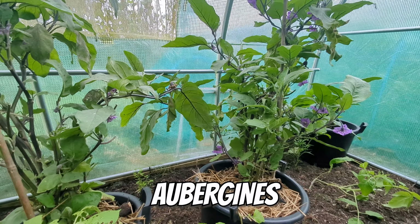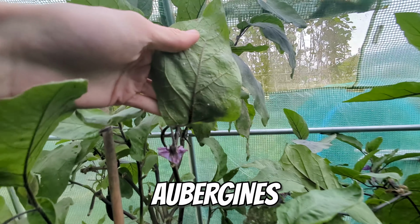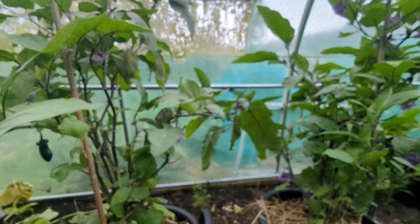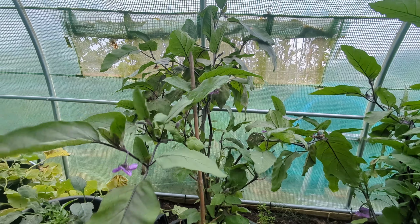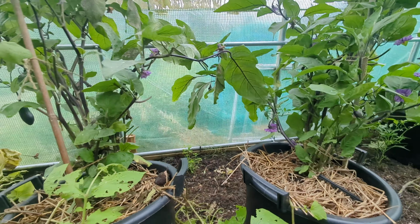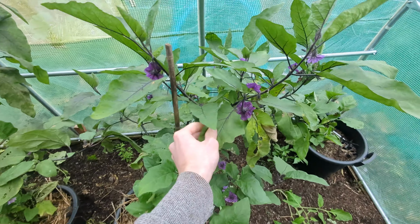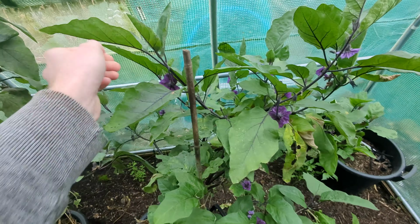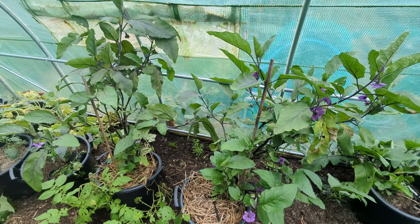Last week we looked at these aubergines. Shortly after we had the issue with the aphids, we have sprayed them. There are still a few aphids on there actually, but they don't seem to be out of control. The plants seem to be okay. Loads of flowers still, and one aubergine over there. Yeah, I think they're just slowing down because it is much cooler now, to be honest. But look how many flowers are on there. Look at that, there's loads of flowers. So yeah, we'll see what happens with them. Not much movement at the moment though.